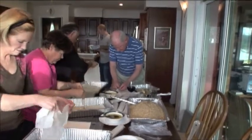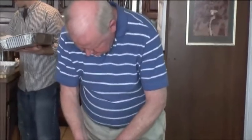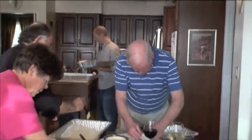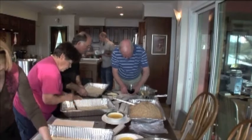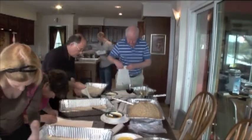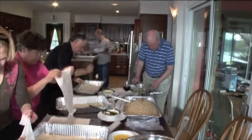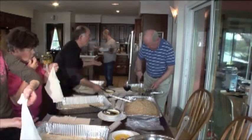Go ahead, tell me about it. Okay, no, we clarify the butter. All the sediments go on the bottom, you clarify it. So in other words, this butter now you can put in any high heat and it will not burn. It's much better to work with. The product you're making tastes better, and it does not burn when you're cooking it or baking it, you know what I mean?